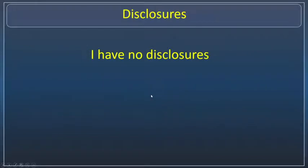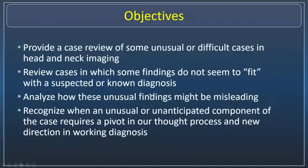I have no disclosures, and for the objectives of this talk, I'm going to basically provide a case review in which there were some unusual or difficult cases in head and neck imaging. We're going to review cases in which some findings or some factors did not seem to fit with a suspected or a known diagnosis. We're going to analyze how these unusual findings or unusual factors might be misleading, and then we're going to try to recognize when an unusual or unanticipated component of the case requires a pivot in our thought process and a new direction in a working diagnosis.